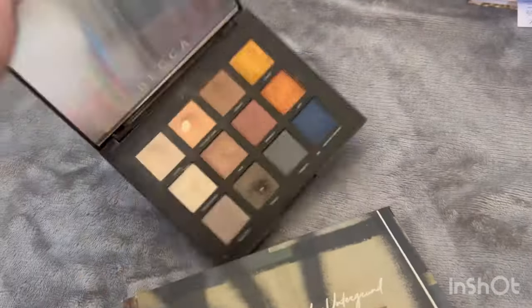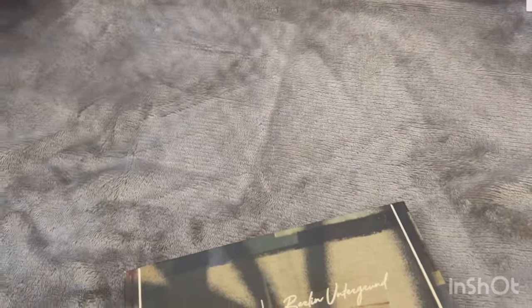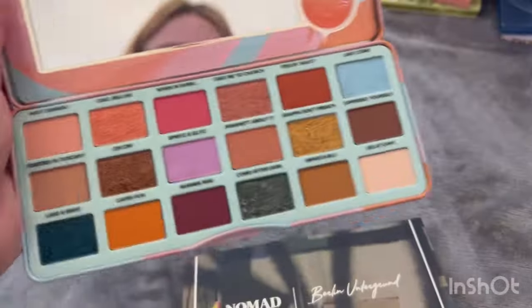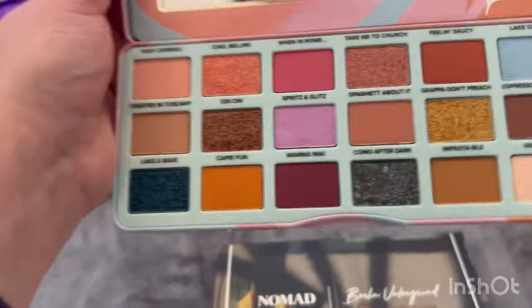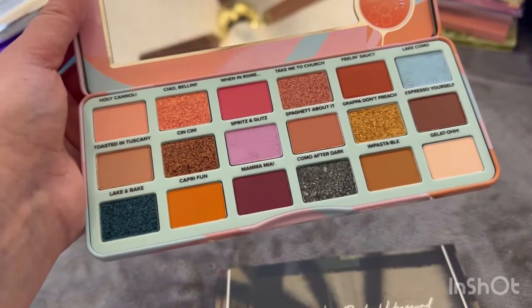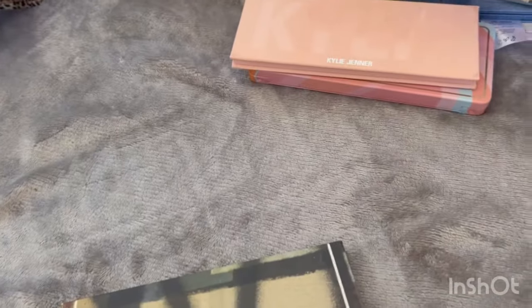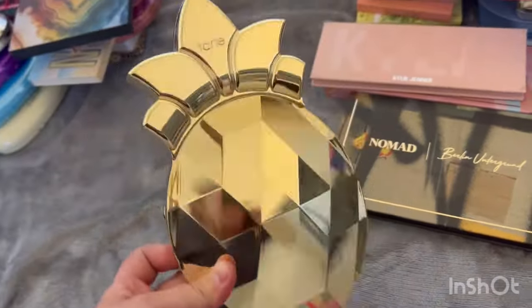Becca Volcano Goddess, I think I'm going to get rid of this one too. It does have so much use on it, but it's such a boring palette, and Becca doesn't exist anymore, so maybe someone will want it because of that. Too Faced Italian Spritz. I feel like I'm going to keep this one for now, actually. Yeah, I'm going to keep this one. It's cute. Okay, Kylie, I'm going to keep it. I like it. Nomad, if I want it, I'm going to keep it. Tarte, if I want it, I'm going to keep it.